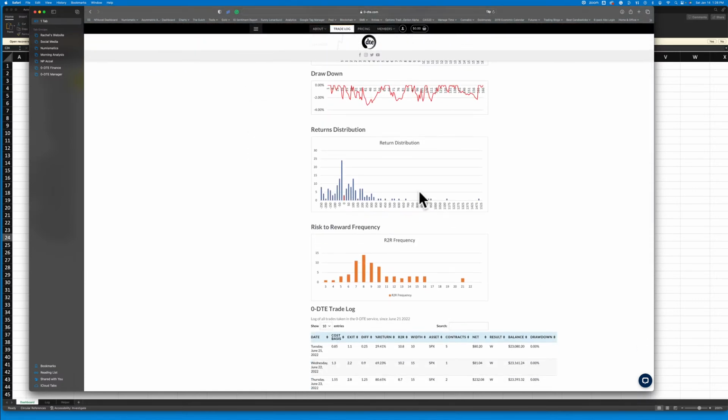Down here is showing the distribution of returns. And so you can see that we have a bunch of small losses, a bunch of small wins, and then a bunch of medium-sized and outsized wins. This is called a right skewed with a fat tail. Although I'd say that's more like a skinny tail, but it's still significant.